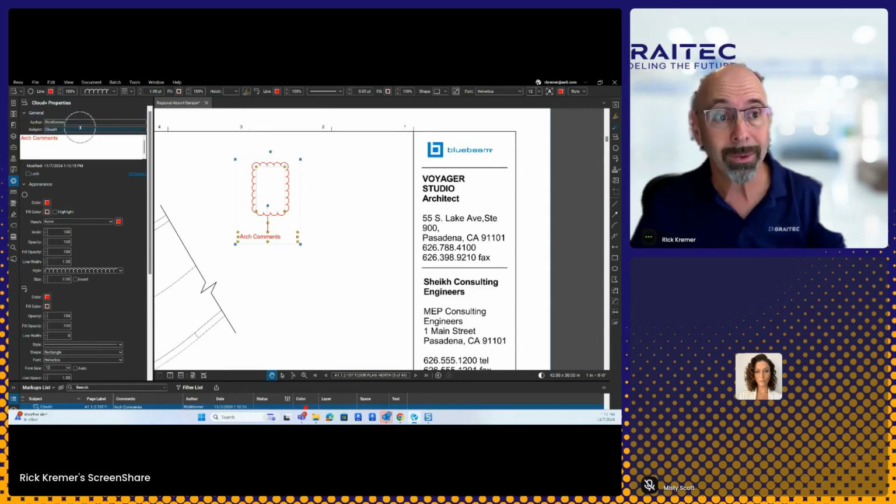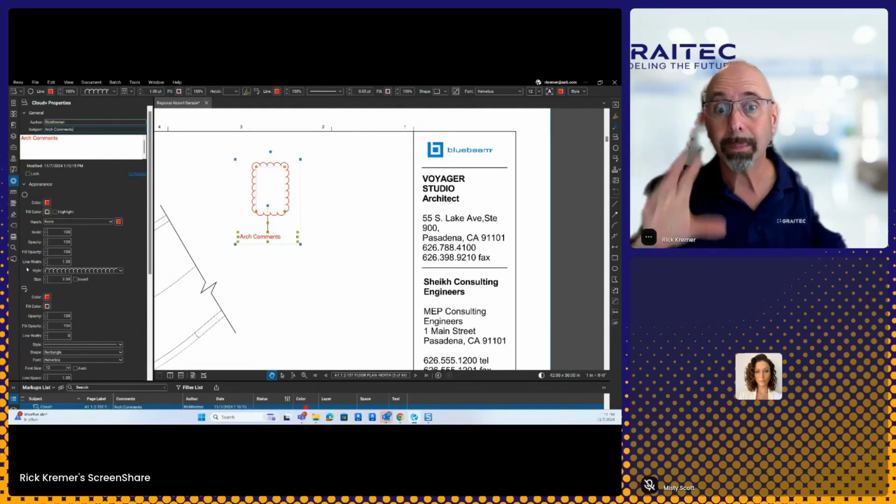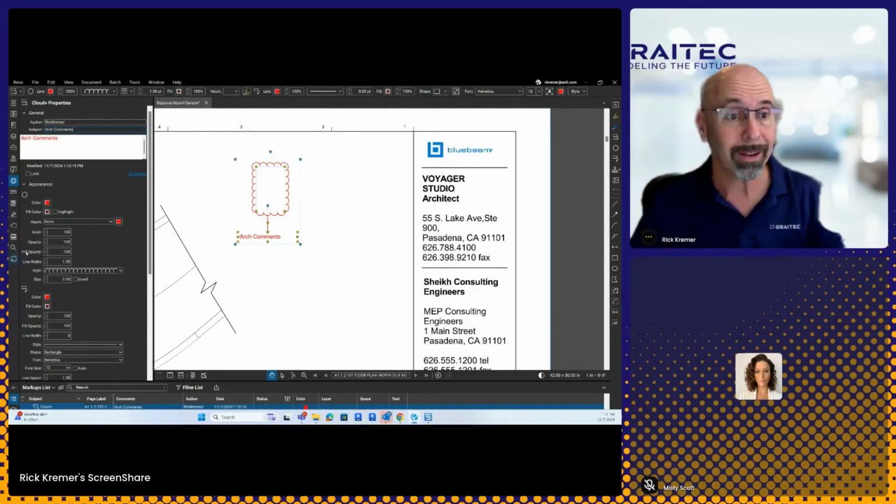Let's go over here to subject and let's call this arch comments, right? Then underneath here, I want you to notice the cloud area. This is how we can control the visibility settings, the appearance settings just for the cloud itself.